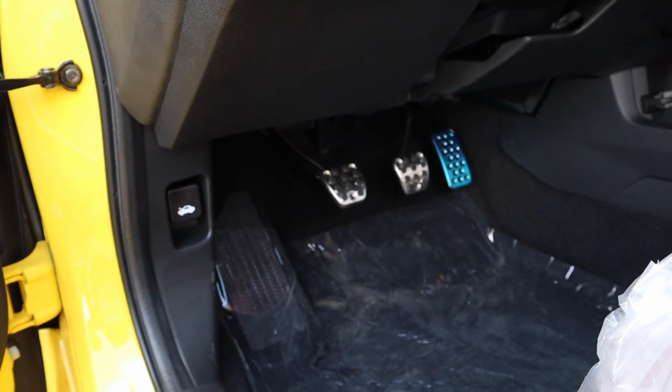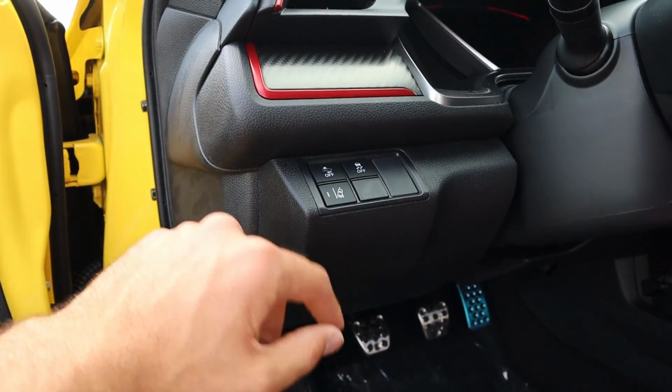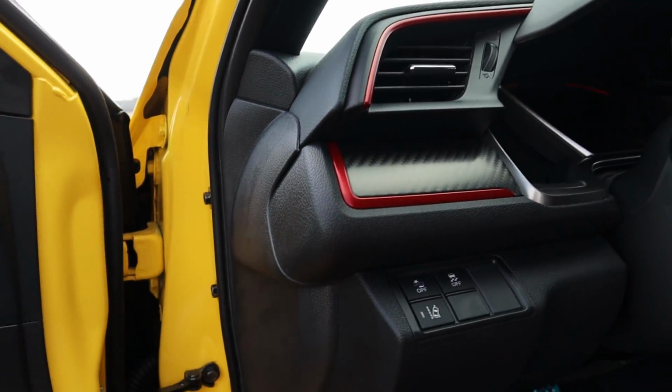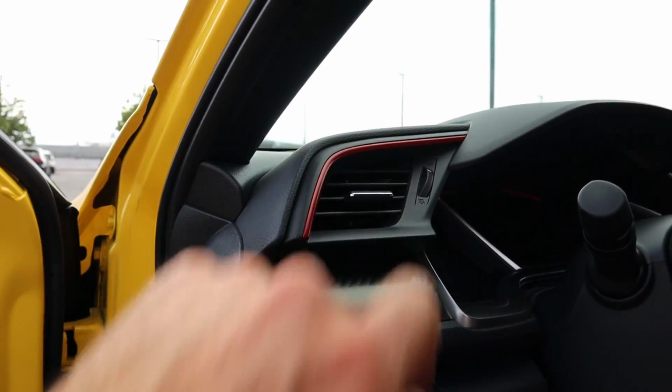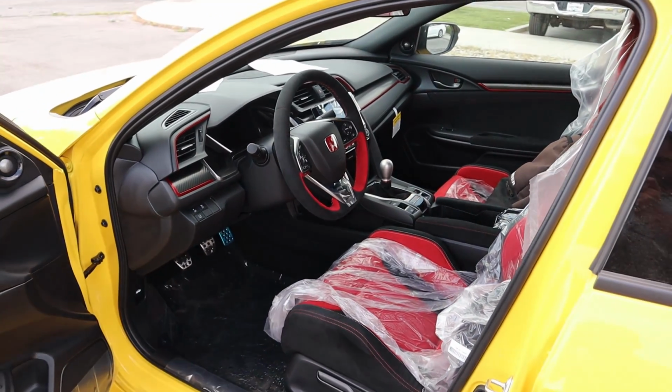You've got the 3-pedal layout, which looks absolutely fantastic. And then it does come with some safety tech. We've got our lane departure assistance, collision, and then stability control. Notice we've got more carbon fiber and red accenting here in this area, and then also around the vent, there's even more red accenting. And yeah, there's one more look before we pop in.